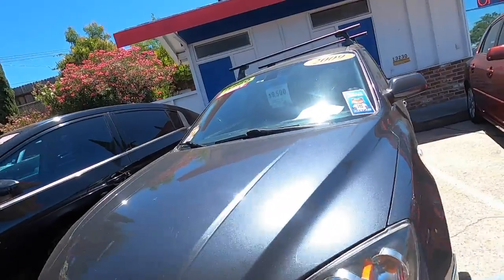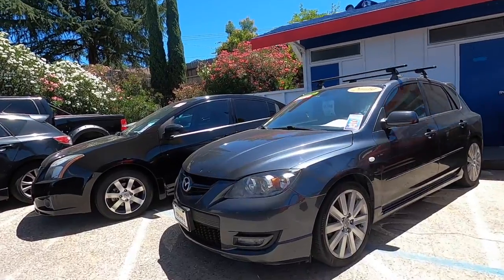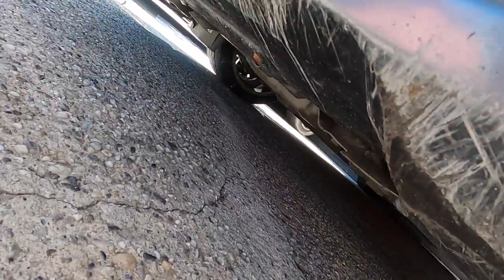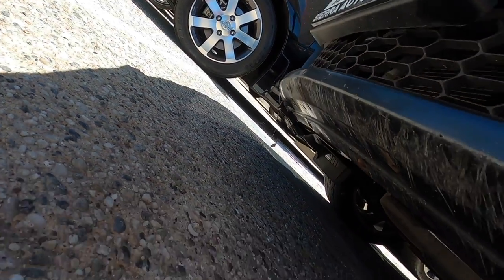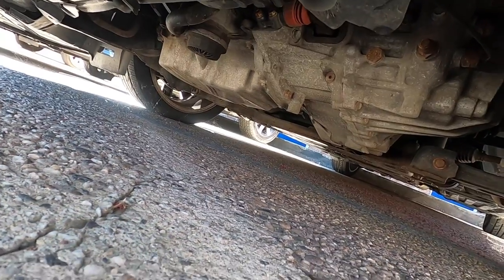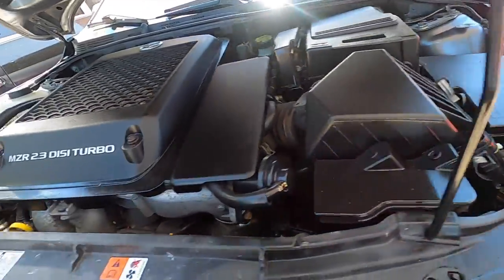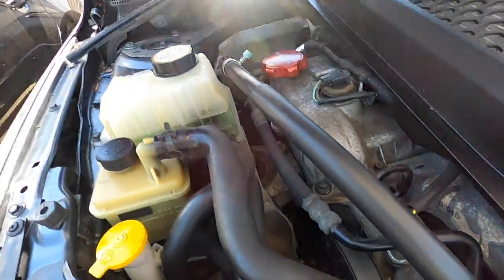All right, guys, so here it is. It's not the cleanest thing you'll ever see. Now, let's look under the bottom. Okay, so we definitely have some scraping. I wonder if this car was ever lowered or if the drivers just really didn't care all that much about it. It hasn't moved for a while. It has some cobwebs right there. It looks to be the stock exhaust. I don't see any of these bolts under here having been messed with, so. Stock intercooler.